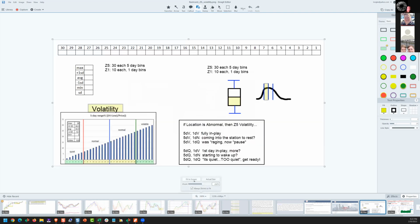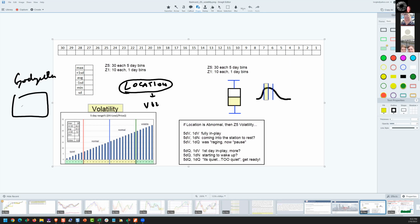This one is a discussion I'm having with Chris White at Edge Raider, who's modeling our sniper stats. And we were talking about volatility. As you know, in the sniper, there's two things: location plus volatility. So the first thing, it has to be at an extreme condition on location on these various patterns. Like the Godzilla pattern has got to be oversold on the 150-day look back, so it's got to be in the bottom 10%. And then on the 30-day, it's got to be in the bottom 10%. Then that gives us enough extreme abnormal location to suggest this thing is ready for a panic reaction in either direction. But then I want to see abnormal volatility.